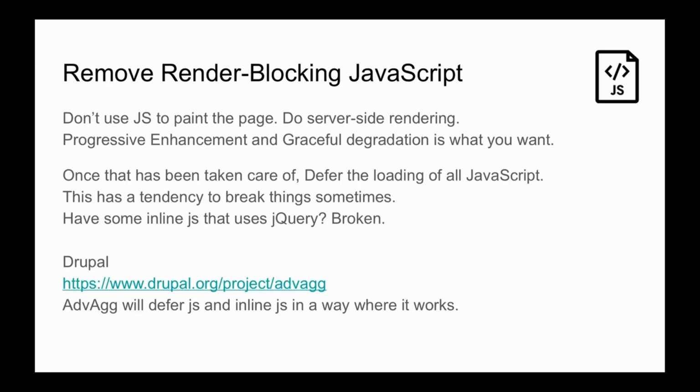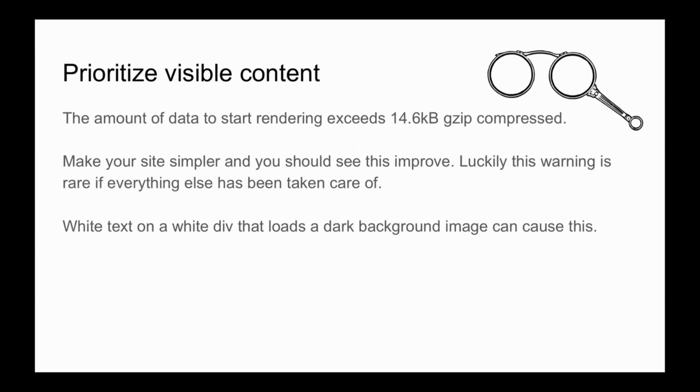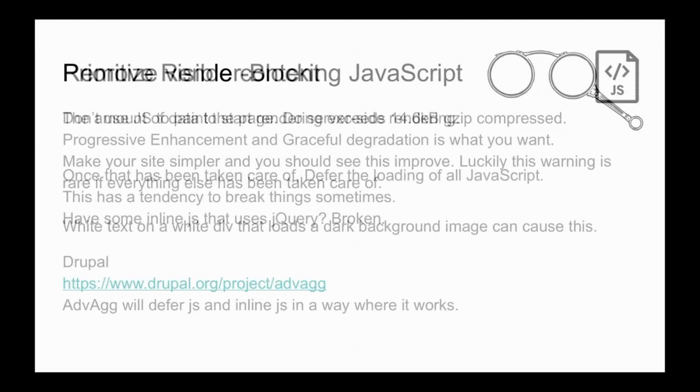Does it get fixed if, let's say, that's a mostly dark image, and you set the background color on that div to black, say your text is white or something? Does that fix the issue? It does. Okay. Yeah, so it's usually a one-line CSS fix. Just set the background color to this, and then when the image loads, it will put that on top. Okay, so it's pretty easy to fix.